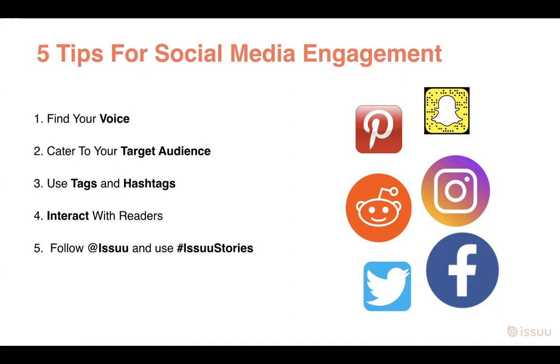And the last tip that I have here, I already mentioned it. When you are sharing something, follow ISSUU and use the ISSUU Stories hashtag. And our marketing team, they do some selection of stories. They can push them to Apple News, and they can also feature these stories on the ISSUU Stories homepage. So be sure to follow ISSUU and to use this hashtag so they can find you.